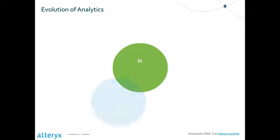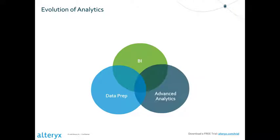So this has given rise to self-service data preparation tools. Once again, these tools are really helping to address the needs of data specialists and line of business and allowing them to take full advantage of their data sources and prep them independently. The problem with this is there's still a growing demand in organizations to harness the power of advanced analytics and predictive analytics in particular. And so that's ushered in a new wave of tools focusing on advanced analytics.